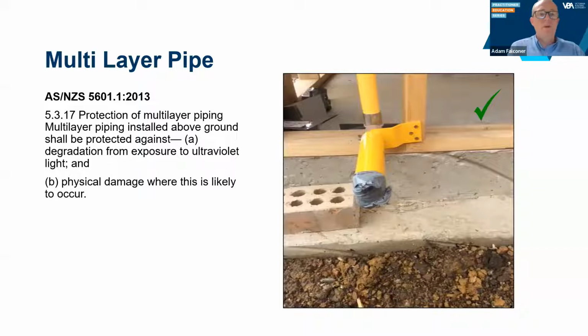5601's clause 5.3.17 states multi-layer piping installed above ground shall be protected against degradation from exposure to ultraviolet light and physical damage where it is likely to occur. As we can see in this photo, the plumber has chosen to protect the piping from both physical and UV damage by installing the steel or aluminium sleeve. Of course, this is not the only available method.